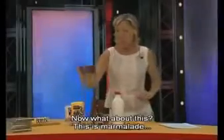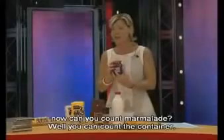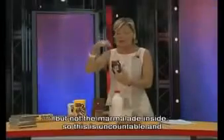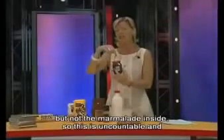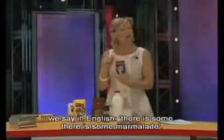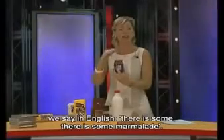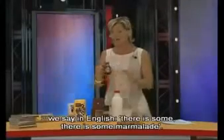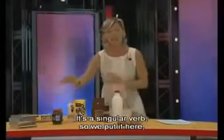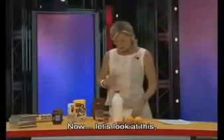Now, what about this? This is marmalade. Now, can you count marmalade? Well, you can count the container, but not the marmalade inside. So this is uncountable, and we say in English, there is some marmalade. It's a singular verb. So we put it here, it's uncountable.